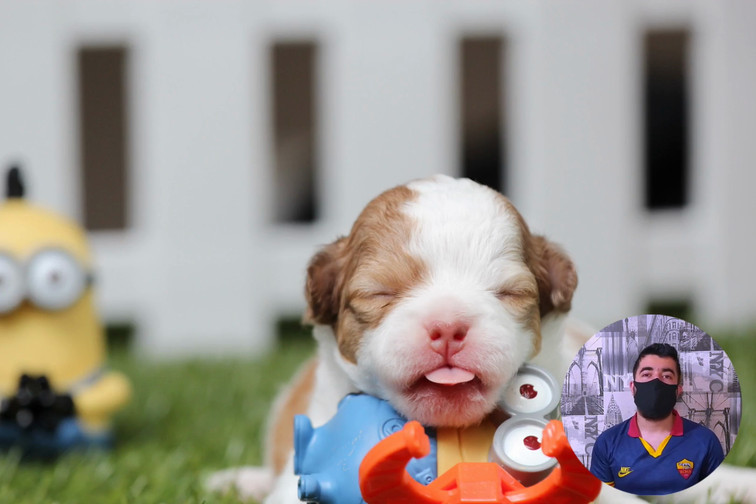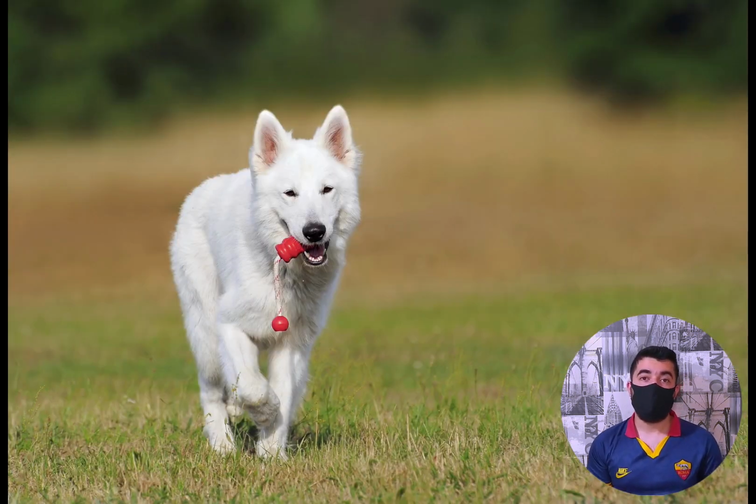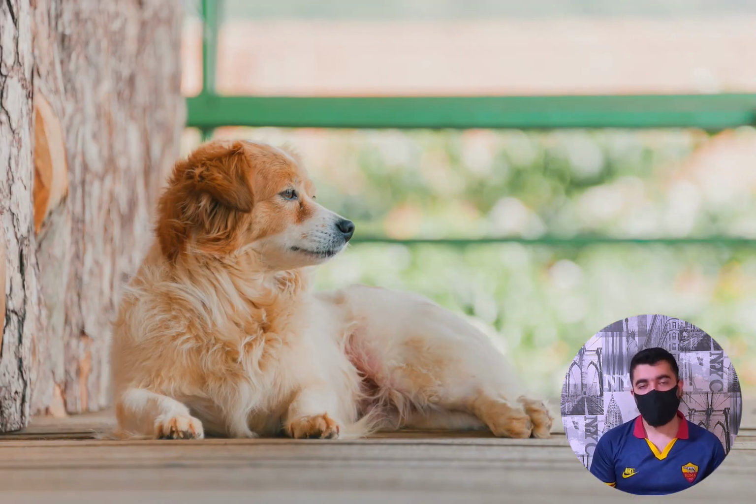Be mindful of your dog's age and breed. Some breeds, such as Retrievers and Terriers, are more prone to excessive chewing. Similarly, puppies and senior dogs may require different types of chew toys. Be mindful of your dog's age and breed when choosing appropriate chew toys and addressing their chewing habits.